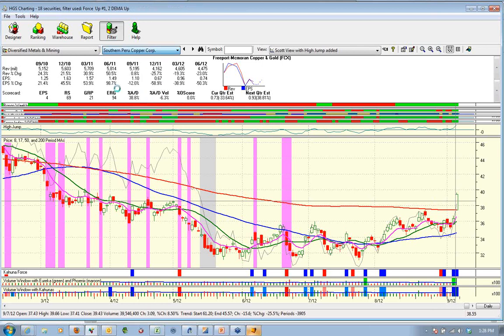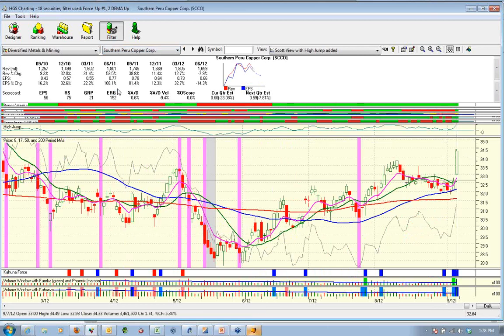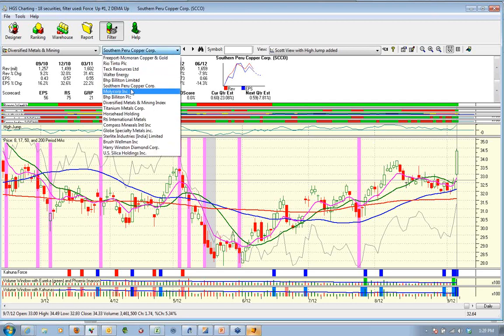In this other category here, Southern Peru Copper used to be the old Southern Copper. Another predominantly copper company, probably the second largest in the world, and you'll see a similar pattern as Freeport-McMoRan, except it was already in a nice comeback from earlier this year, pulled back to the 50, running again. Perhaps a little bit less risky, it's already trending up. On the other hand, I like the fact that I'm really close to that 200-day moving average, so I know where to put my stop.